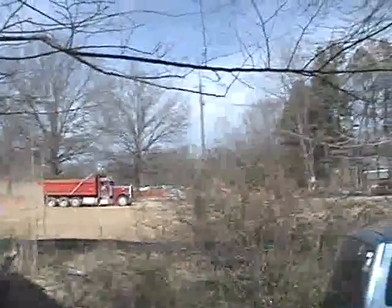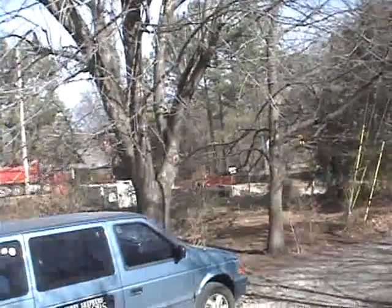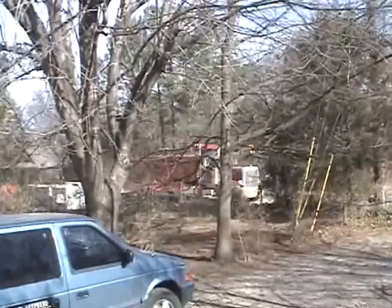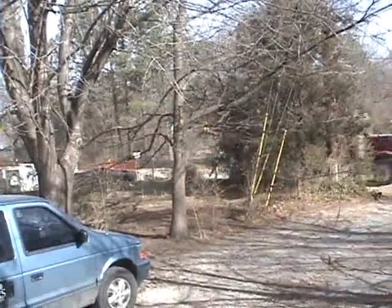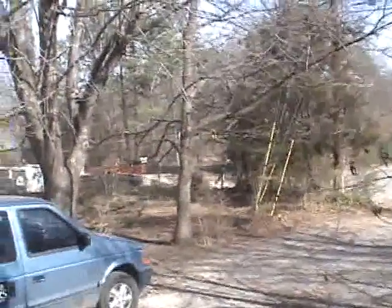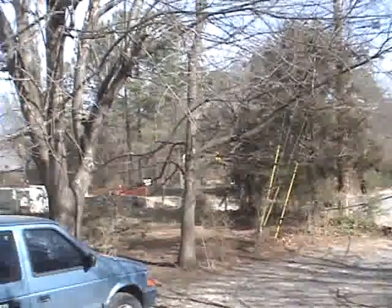Here's Tilton Trucking, I believe. Let's see if my standing here with the camera makes any difference. Some of them seem to hit the brakes when they see it, and he did hit the brakes. Didn't totally stop. He hit the brakes.